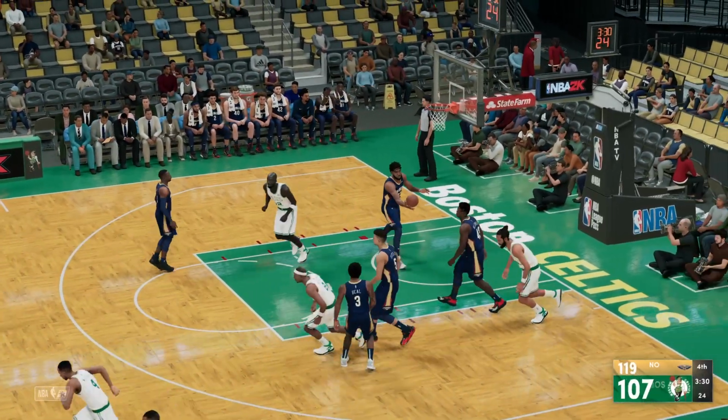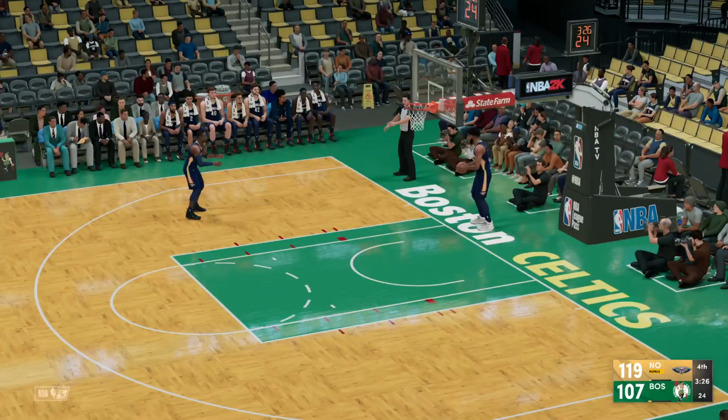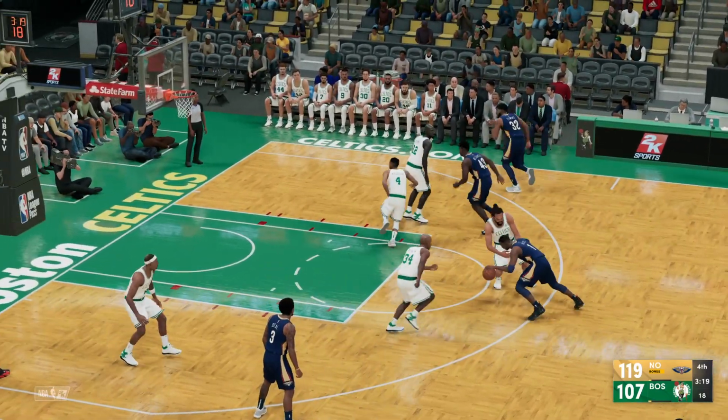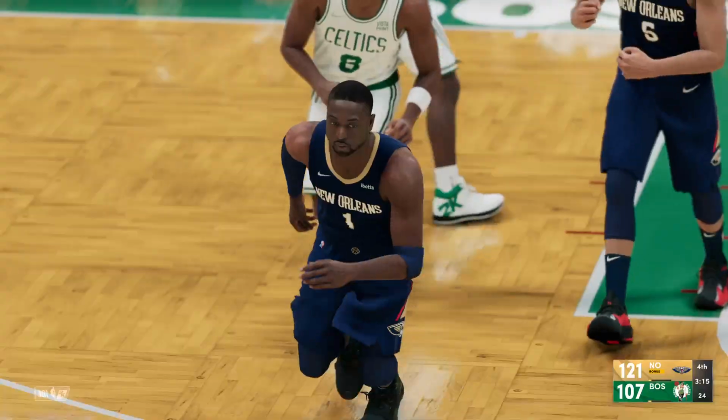That shot is good. He's taken 15 and made 10 from the field tonight. Playing from behind right here. Not easy, but he is answering the bell. Yeah, doing anything he can right now to get his team to cut into this lead and give them a chance. And the basket is good.